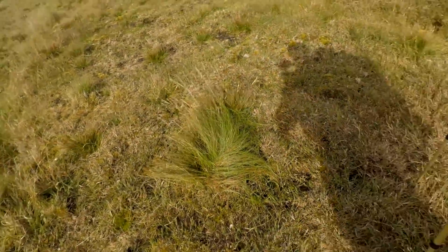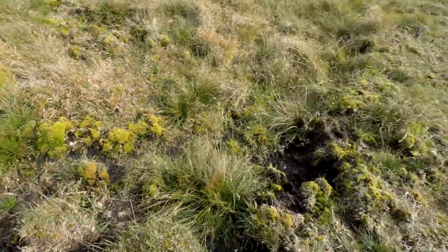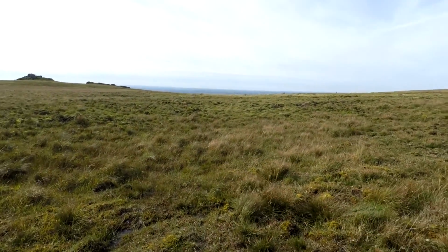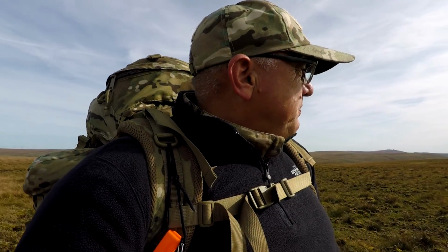But the ground here is just sopping wet. Found a dry bit now, so we're going to keep going on up. Lovely breeze, just keeps you nice and cool. Just got a thin North Face fleece on and my One Tigris tactical t-shirt from the last video, and yeah, it's keeping me nice and cool.